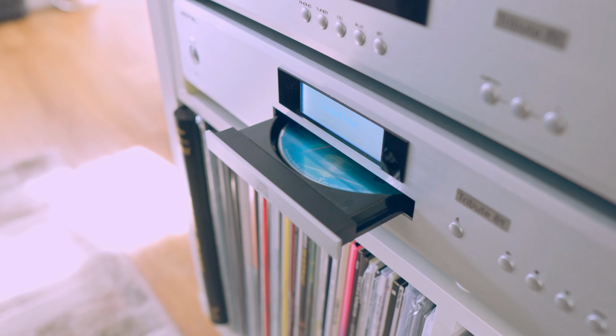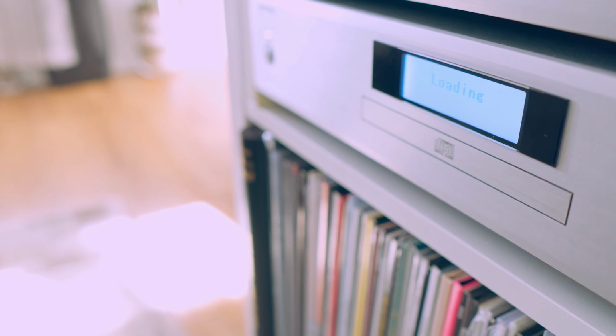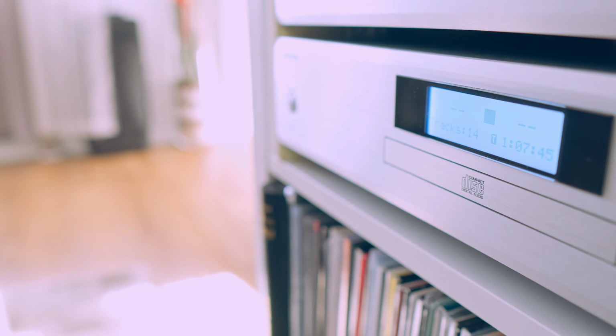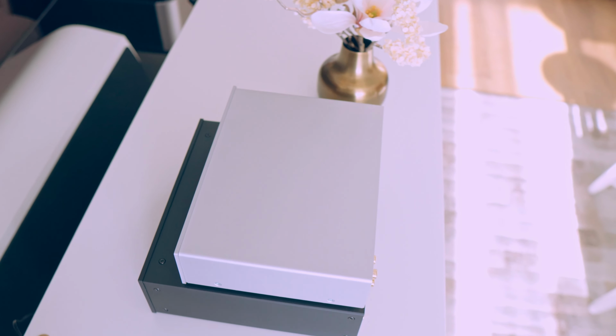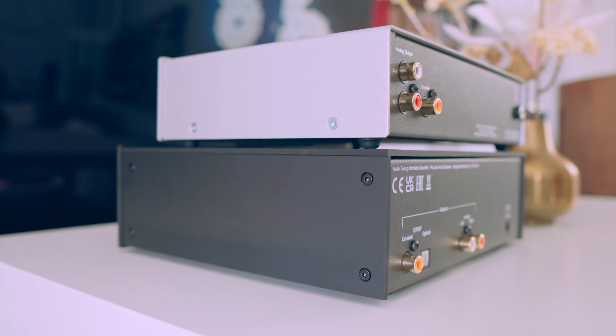I found it has a better transient response and is a little bit cleaner in voice and instrument reproduction, with great intelligibility in voices and more body on instruments. But testing on my entry-level system, the S3 CD player, was a different story. I spent hours and hours trying to figure out the difference between them, and in the end it was really difficult.